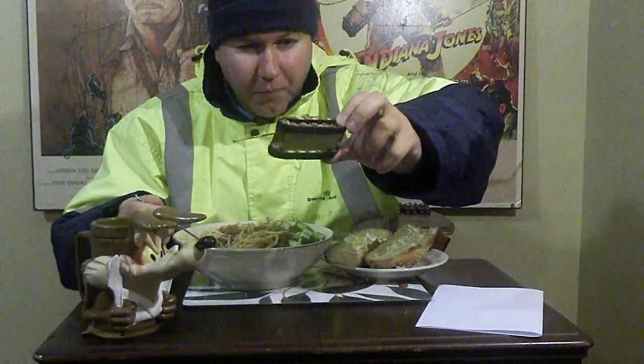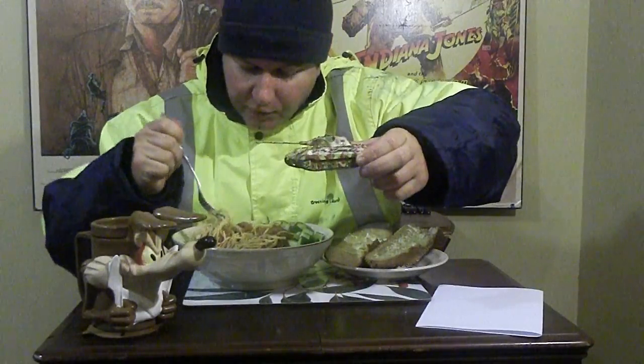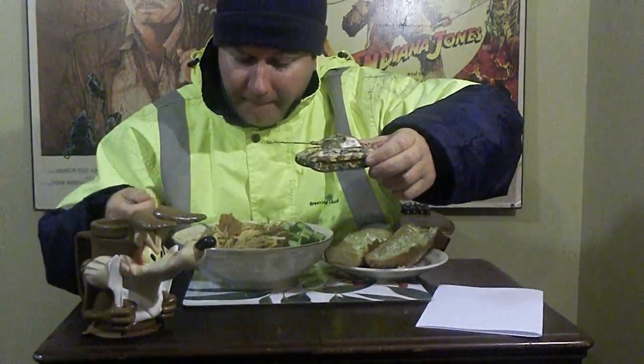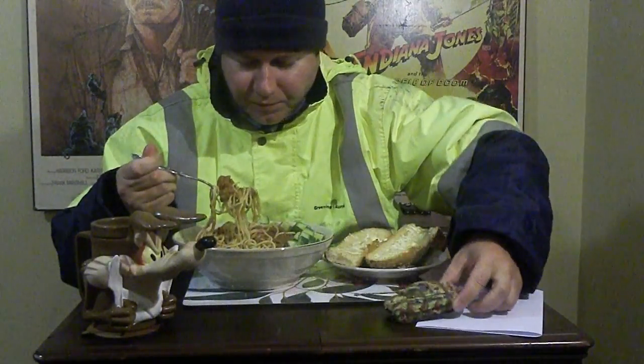In total, it was 68.5 tons, which is pretty heavy. You think of a train carriage, a bit heavier than that.